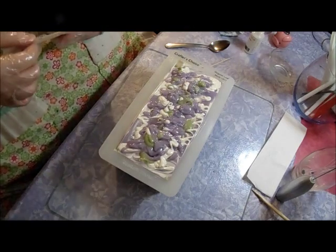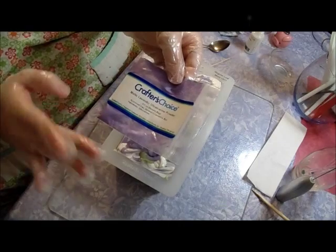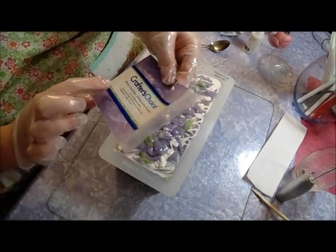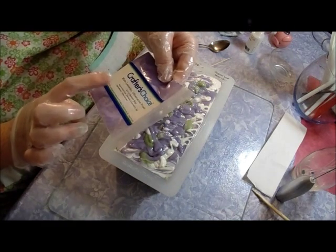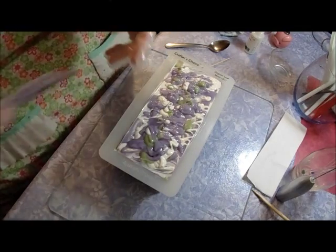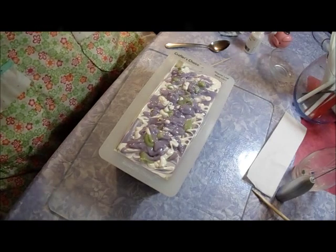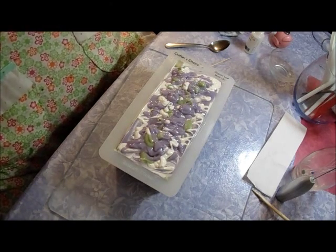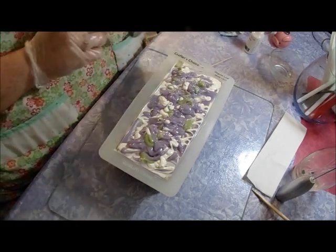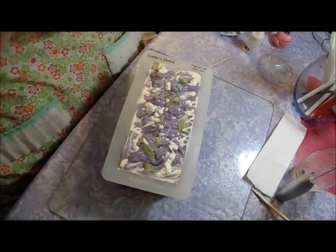It's a muted purple. And I got it by using Crafter's Choice, which is sold by Wholesale Supplies Plus. It may be sold elsewhere, I'm not sure. I'm using their matte lavender ultramarine powder. I got this as a sample pack, and I will tell you that I mixed it in water only, not in oil. I have tried mixing it in oil, and it didn't work well, and I did use quite a bit, probably close to a teaspoon.